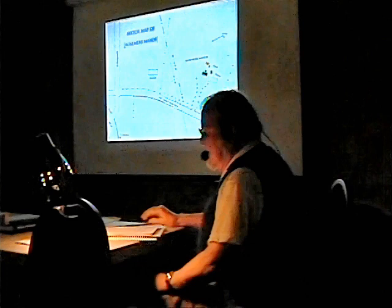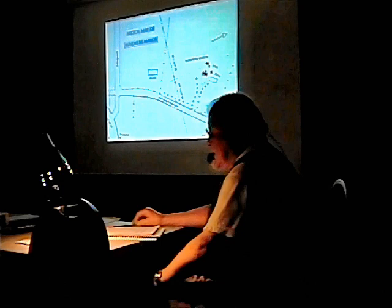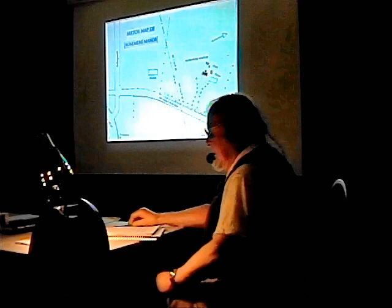Well, in 1823, the southeast quarter of lot 25 was granted by the Crown to Joseph Clark, and the southwest quarter of lot 26 was granted to William Clark. And from that time on, they passed through a number of hands.